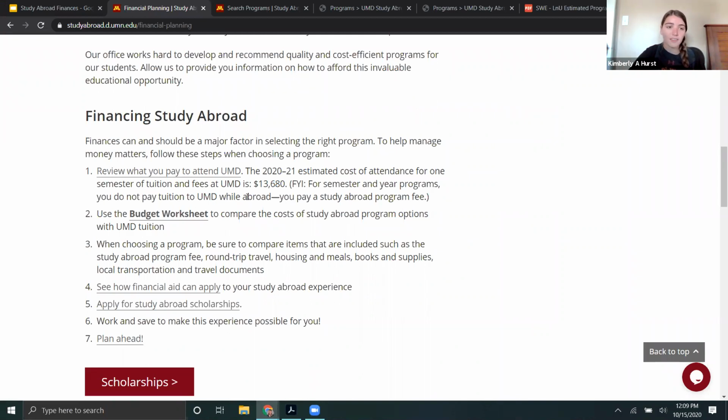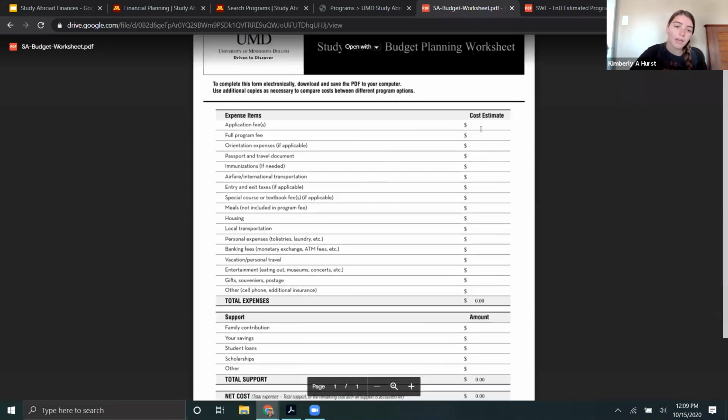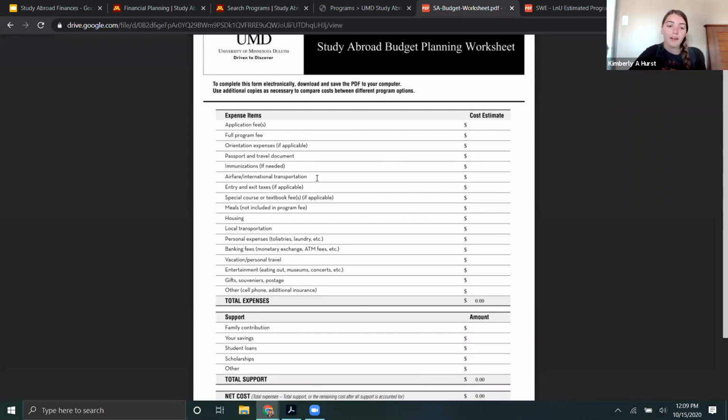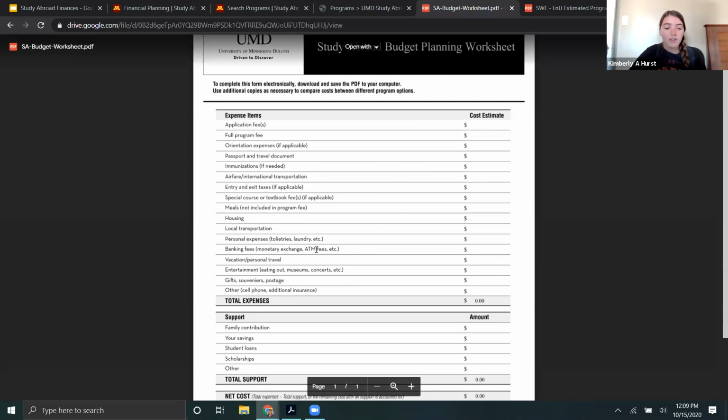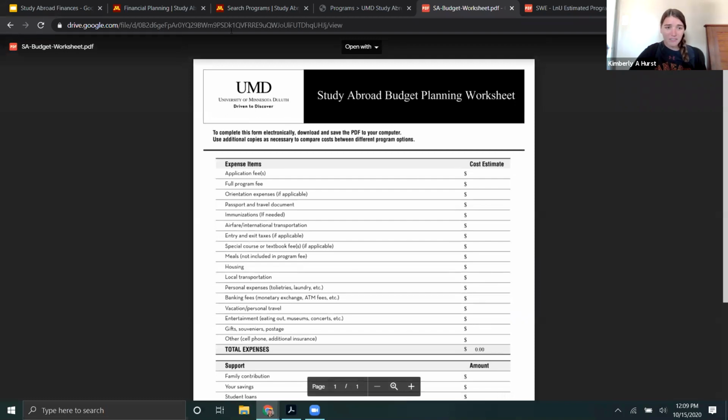Another helpful document that we have on this financial planning page is our budget worksheet. And this is also on all of the program pages at the very bottom. So if you click on that, it'll bring you to this document that breaks down your budget even more. So you can put in your application fee, your program fee, your airfare cost, entertainment that you plan to do abroad, gifts you plan to bring home, banking fees, all of that you can put in here. And then you can also enter in what kind of family contributions you're getting, your savings, scholarships, and that'll give you a net cost. So this is just a really helpful document to know about to help budget. And yeah, definitely check this out.